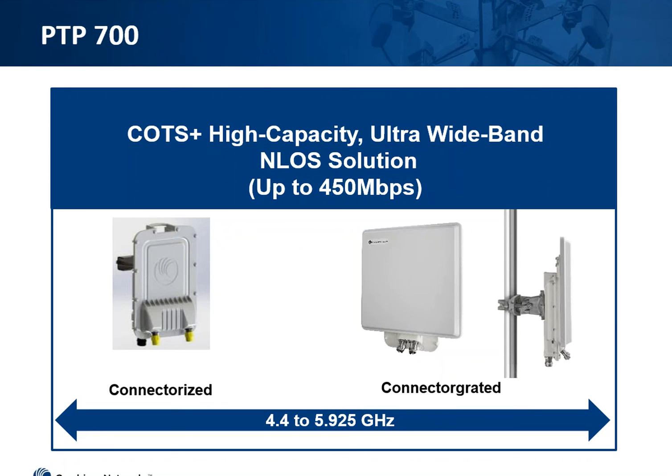There's really about 4 key differences between the 700 and the 650. First one is that wide frequency range, 4.4 up to 5.925. The second one is it has what you see in the picture here, a connector-graded model. That connector-graded model has both a built-in panel antenna as well as N-type connectors. And through the software interface, you can tell the unit whether to use the built-in panel or use those N-types and connect to an external dish.